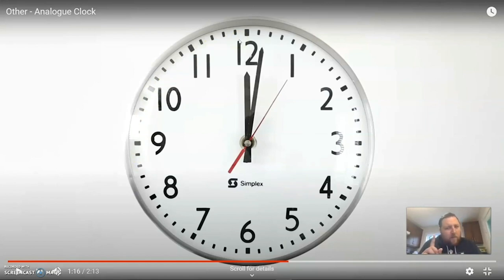But there's also one more hand here. In this case, it's the skinniest one, and it's a different color. They often are a different color, and they're often the skinniest one. And this is the second hand. Okay? I want you to watch. I'm going to play it.